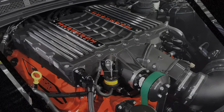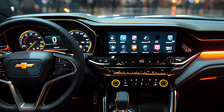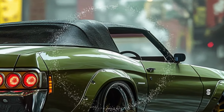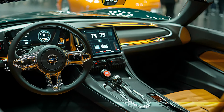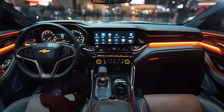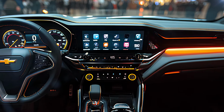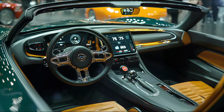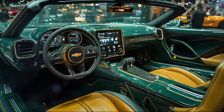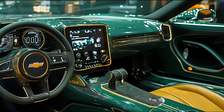Step inside, and the luxury is undeniable. The interior is a blend of classic muscle car vibes with cutting-edge technology. Premium leather seats with contrast stitching that mirrors the car's exterior provide the ultimate in comfort. The dashboard is dominated by a large touchscreen infotainment system that offers everything you need, from navigation to an incredible sound system. The digital instrument cluster is customizable, giving you all the vital information at a glance. And with ambient lighting throughout the cabin, every drive feels special, no matter the time of day.